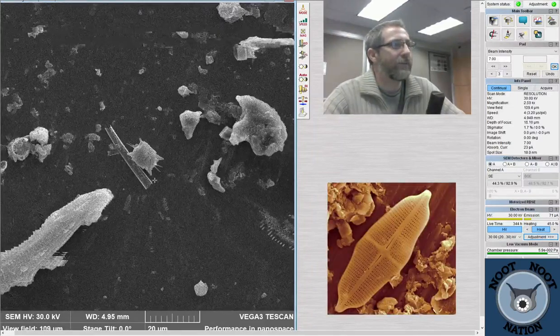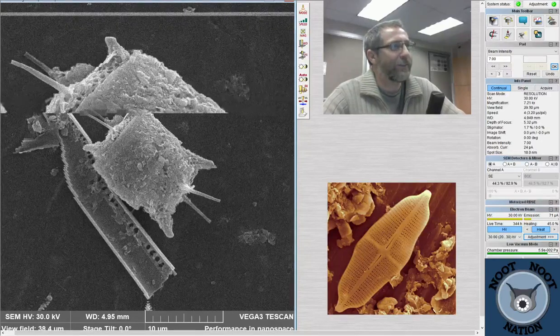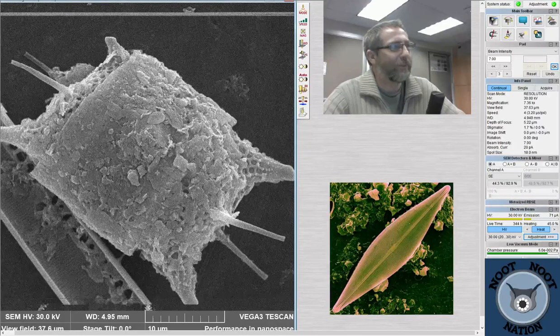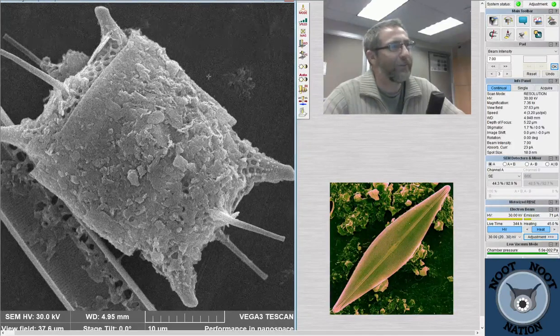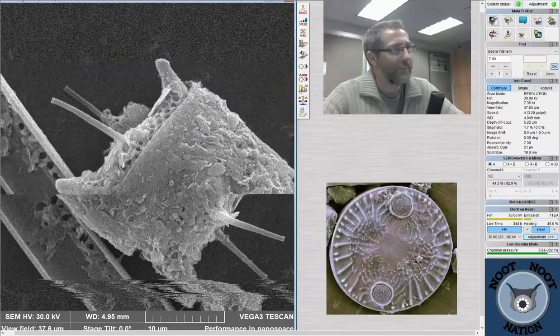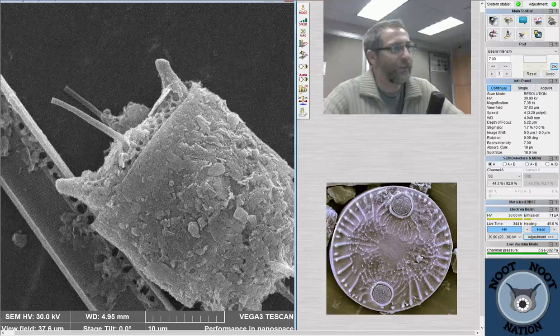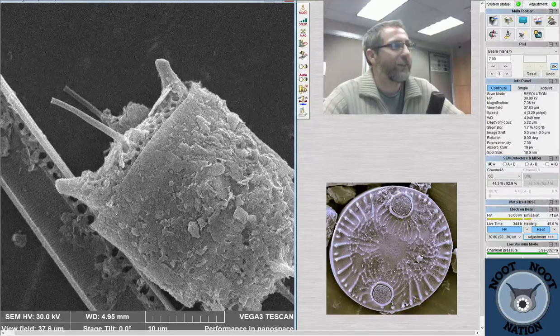Some cool diatoms in here. This one's got some crusty stuff on it. They always seem to be covered with some crust when it's this type. I don't know if that's because they're benthic diatoms and it's just got a bunch of sediment, or when it was living, maybe it had a bunch of organic matter associated with it.